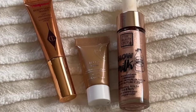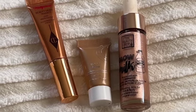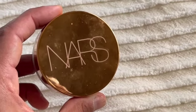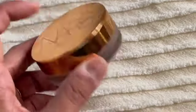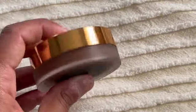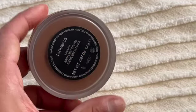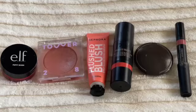That would be nice. Liquid highlighters, I brought these 3: Mini Beauty Light from Charlotte Tilbury in Spotlight, Mini Becca Ignite in Passion, and the Beauty Crop Glow Milk in Blind Date. That's a pinkish one. Only 1 bronzer, at least cream bronzer. I decided to go with my NARS because, as you can see, it's a really sturdy tub, and you know that won't spill, it won't melt. As you can see, Laguna 03 is my shade.